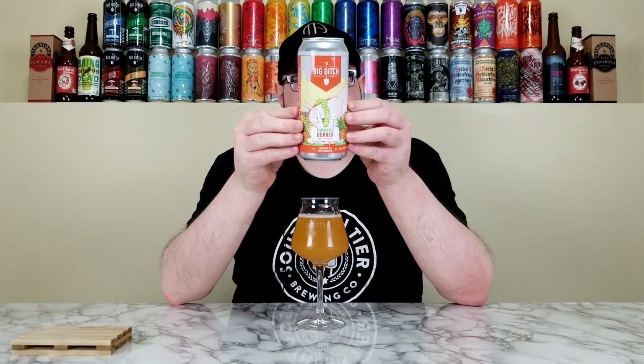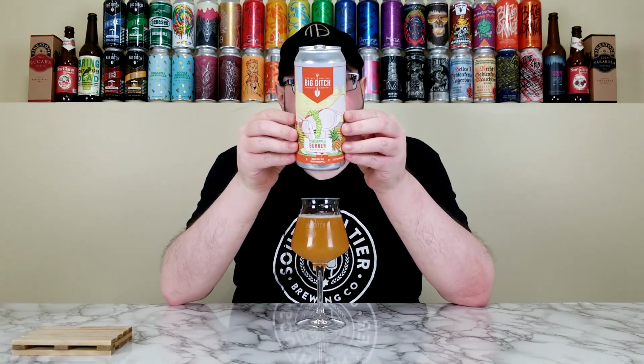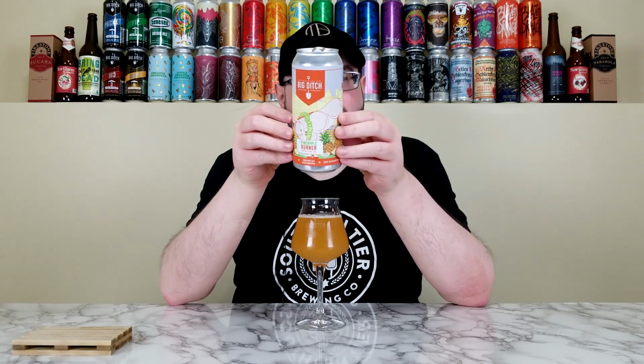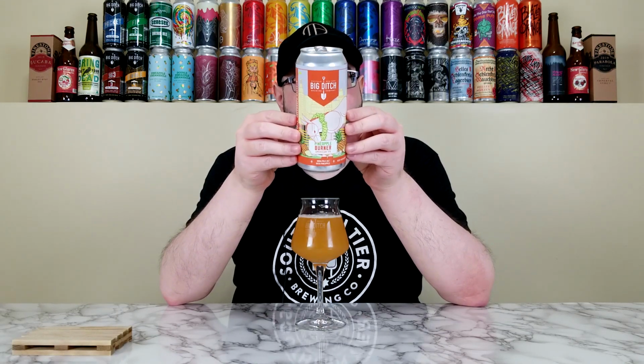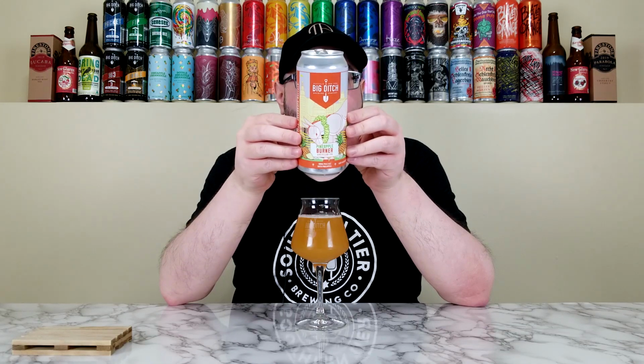So the best I'm going to give Pineapple Burner from Big Ditch is a high 4 out of 5, and go 4.1. So I think the above average to great batches of Hayburner are better than this, but when I get just an average batch of Hayburner, I feel this is better than that. So I think this is a little better than your average Hayburner. We'll put it like that. So 4.1 out of 5.